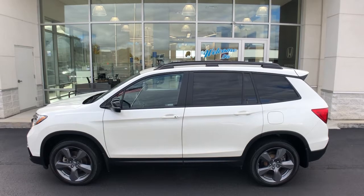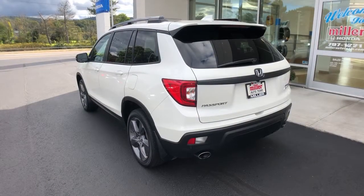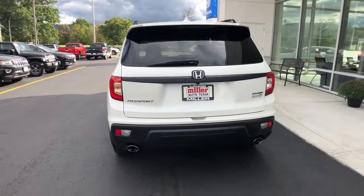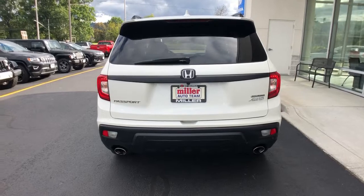These are just some of the great options this vehicle comes with: keyless entry, all-wheel drive, sun moonroof, navigation system, power liftgate, lane keeping assist, remote engine start, adaptive cruise control, keyless start, heated rear seat.